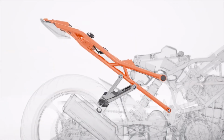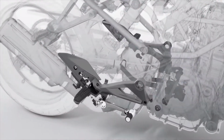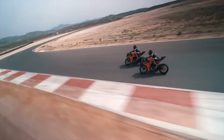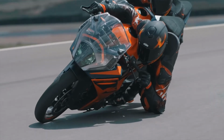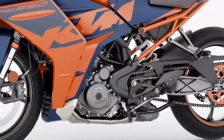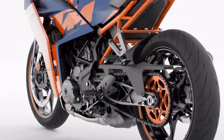Rider feel is of the utmost importance to us. What we've done is we've completely redesigned both rider and passenger foot pegs, making them lighter and also increasing the surface area. The shifting mechanism was also revised to improve feeling when changing gears. And for the real racer who's pushing his bike to the limits and going for the extreme lean angles, we've also changed the foot plates on the brake and the gear lever itself. These are now foldable, so if they make contact with the track surface, they can fold back and not disrupt the rider's flow.